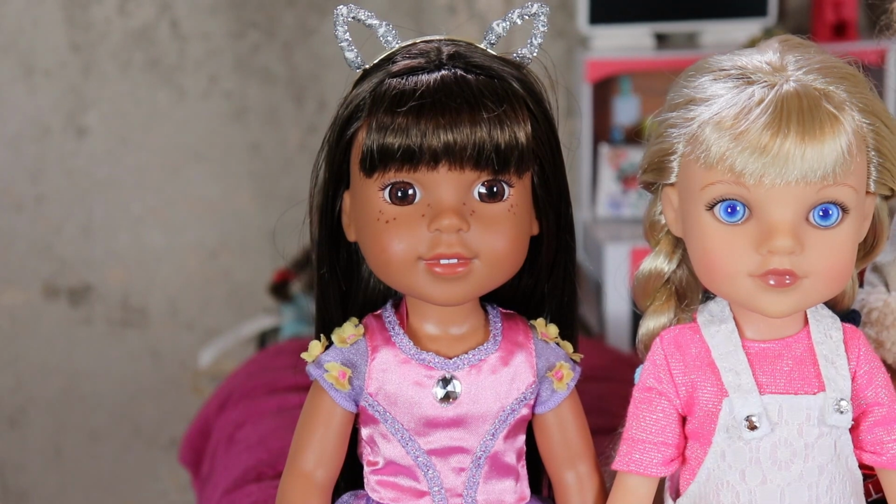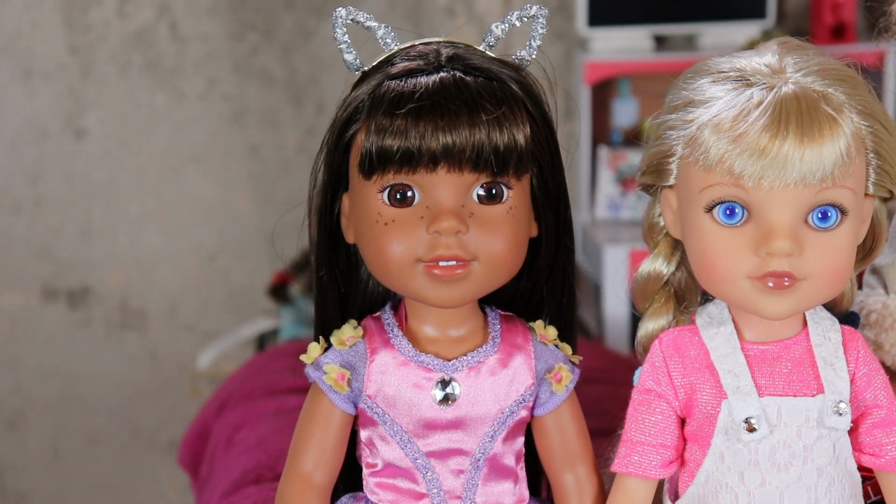So first we have Ashlyn, and she is the cheapest official American Girl doll that I have ever bought. I got her at a thrift store, I believe for $2.99, and she came in this Welly Wisher outfit, which included her shoes. She is in very, very good condition, and I got her at a thrift store that usually tends to have cheaper prices. So I mean, I'm still shocked that I got her for $2.99, and she's definitely my favorite Welly Wisher.